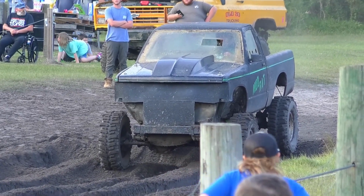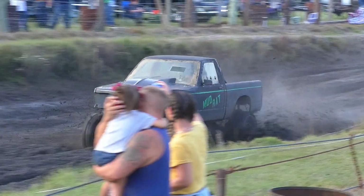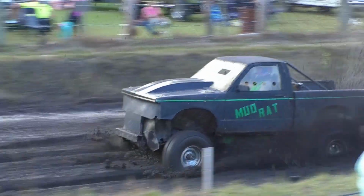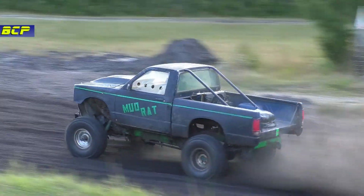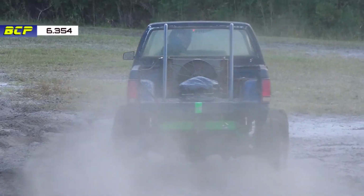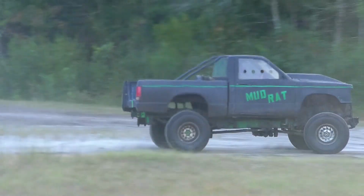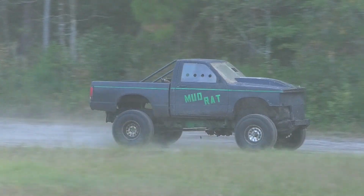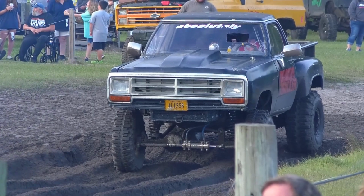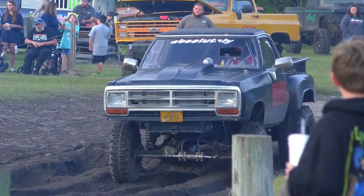Short wheelbase, light. 6.34, not as fast as the upper echelon of the class right now, but an impressive run nonetheless for Caleb Presnell. You're going to come right back around, re-rack him. Robert Webb is back on the line to start session 2.